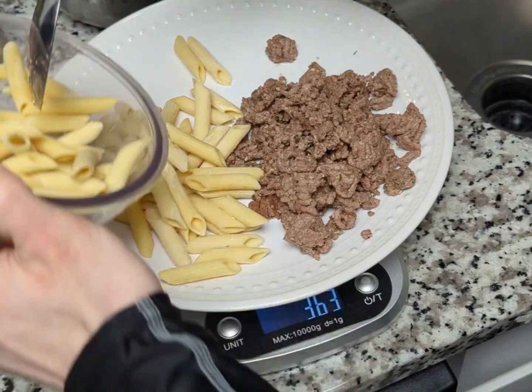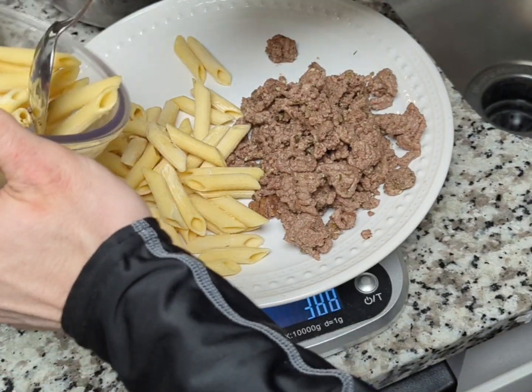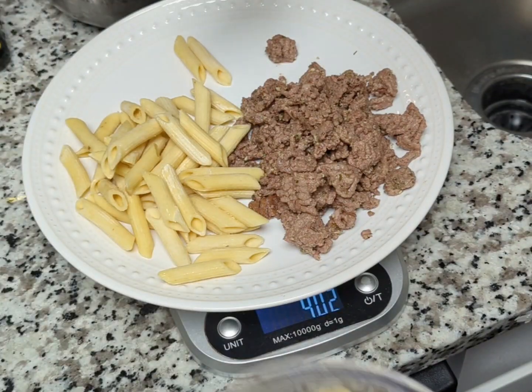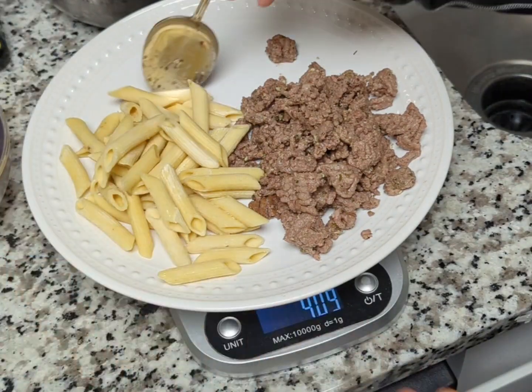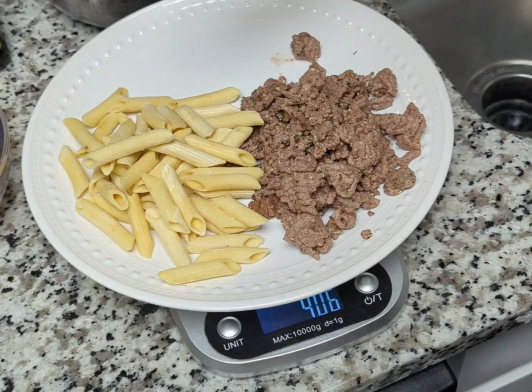We're getting close. A couple more, like 2 more noodles, that should get me there. Okay, good enough. We're a little bit over. That's fine. So we've got a little bit more room on our plate.